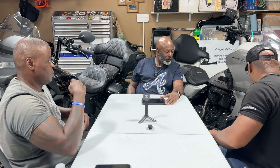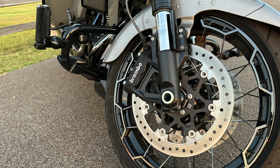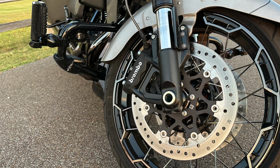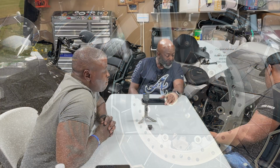Oh, so these, I thought these were like in the rim. So even though they're spokes, they're not like traditional style spokes. No, they're not traditional spokes. You got a regular tire instead of a tube. Oh yeah, there's no tube in there. That's a regular tire.